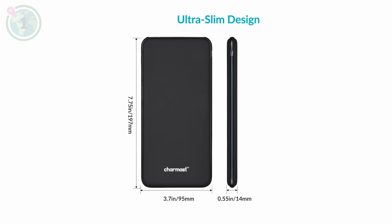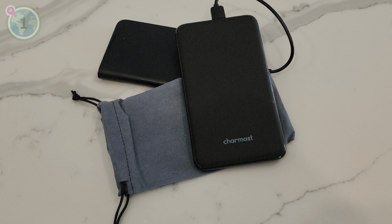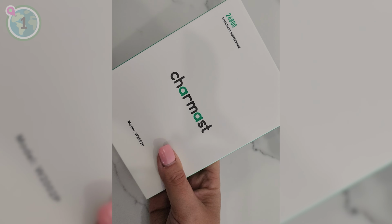Its slim and compact design, along with a smooth, rubberized surface, guarantees easy portability and protection against scratches or drops. This powerhouse of a portable charger is a must-have companion for all your travel and camping adventures.